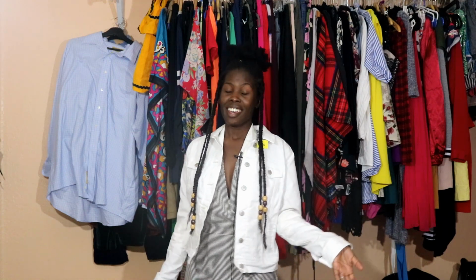I've been keeping my eye out at thrift stores for denim jackets because I seriously do not want to pay $45 for a denim jacket. And my friend Lynnie, who I'm collabing with, gave me the advice to keep an eye out at thrift stores because you can always find good oversized denim jackets, good crop denim jackets. She's like, it's the place to go for denim jackets because they're so much more affordable.